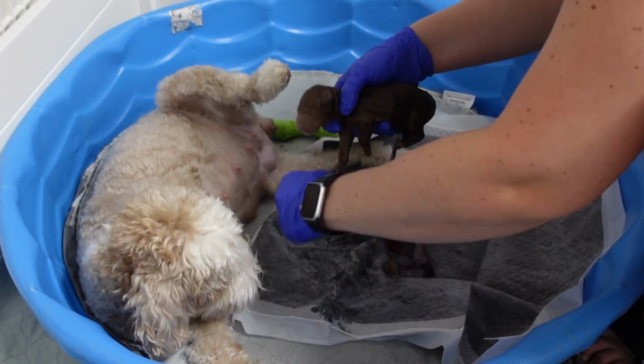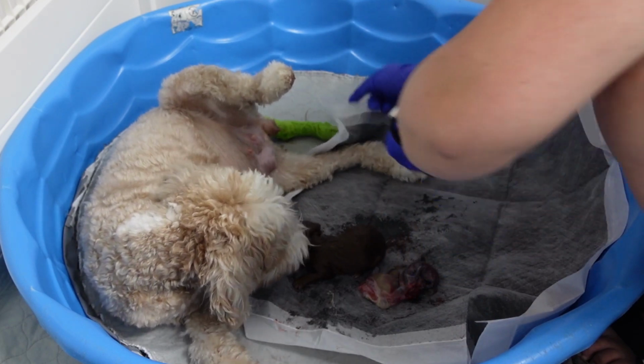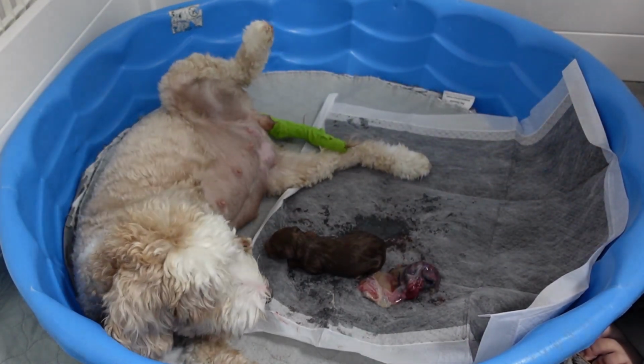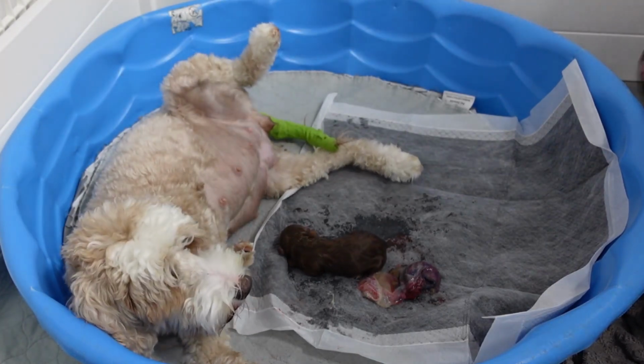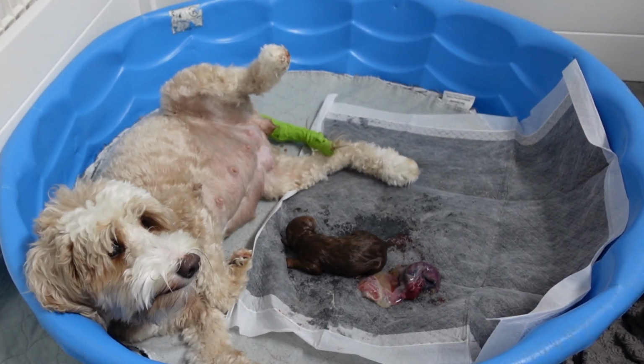Since this is her first baby, we want to give her a few minutes with it. Kind of let her know what's going on. Let her see if she'll clean it up. It's got its airway cleared out. So give her a minute to try to bond.